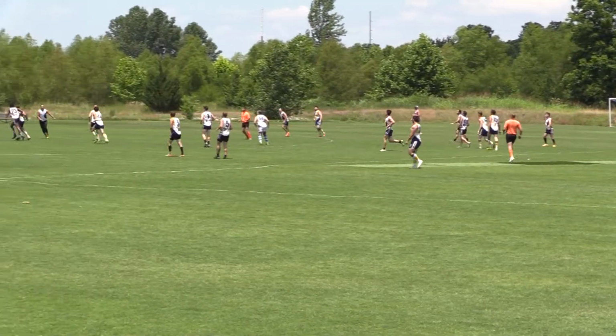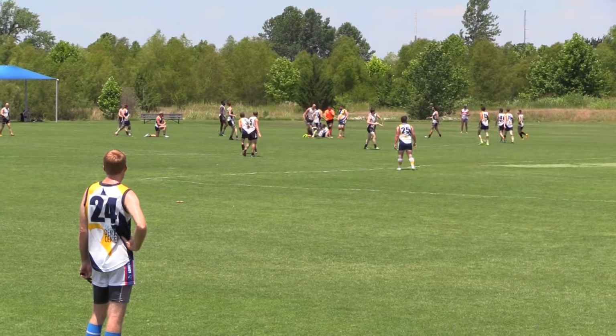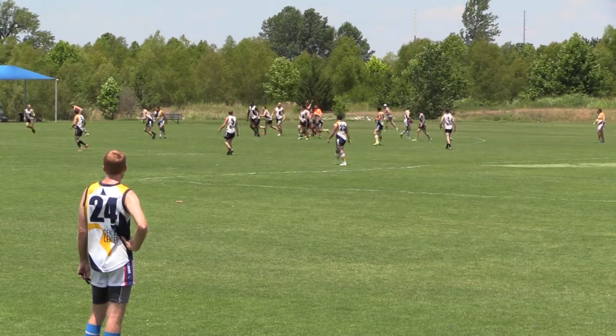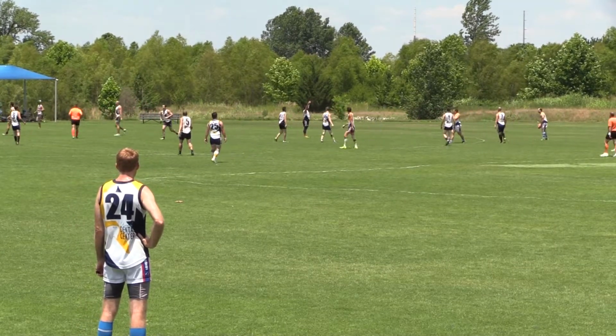But here is Baton Rouge. As you can see now, the Tigers here in the second half, as they start out with the ascension on the forward 50, and the ball is marked, and it will be a free kick. So this will most likely be the first scoring opportunity for the Baton Rouge Tigers in this game.